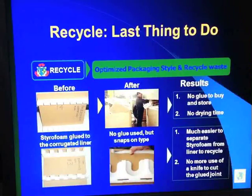This is an example of the cardboard box where it had styrofoam glued to the corrugated liner to help in keeping things from moving around. When they went through a zero waste analysis, they said, well, how about we do that without a glue that would contaminate that cardboard box from being recycled for its highest and best use? So what they did is they put on snap-on types of styrofoam, so it eliminated purchasing of glue, no drying time, made it much easier to separate the styrofoam from the liner to recycle, and no more use of a knife to cut the glue joint, which had OSHA and safety benefits to the employees.